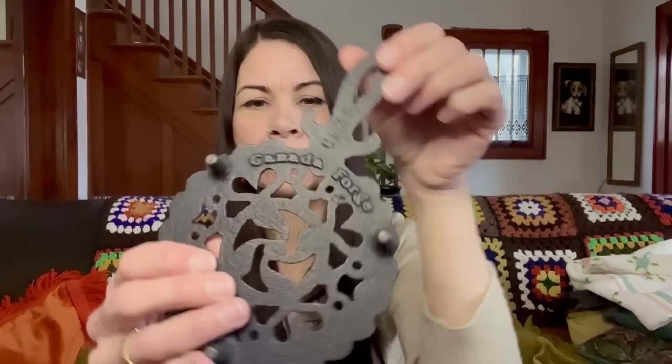Oh, I have to reach here and I grab this trivet. It is cast iron, Canada Forge. That's a cute little trivet. I think it was a dollar. Sticker fell off, but I believe it was a dollar.